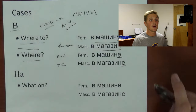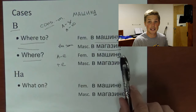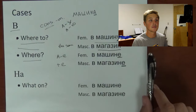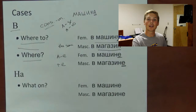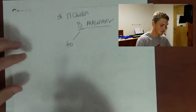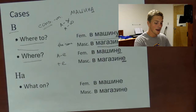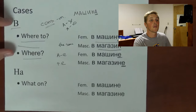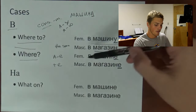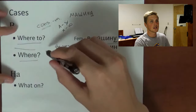Магазин is written like this, a shop. And when we talk about where it is, it's в магазине. Let's say milk is in the store, in the shop. Молоко в магазине. In fact, I'm not going to spend time writing that down. And then let's say my phone is in the car. Мой телефон в машине. All right? And then we're done with this.